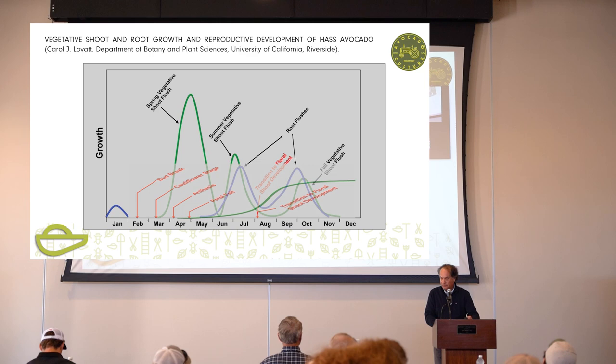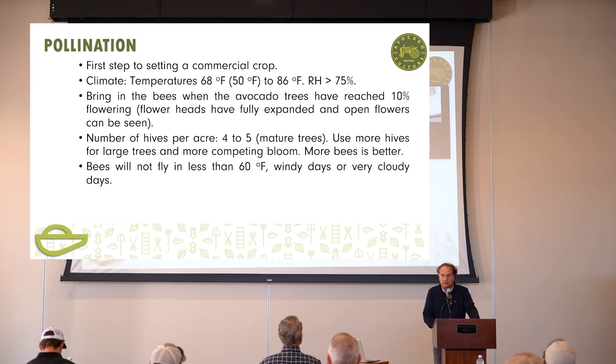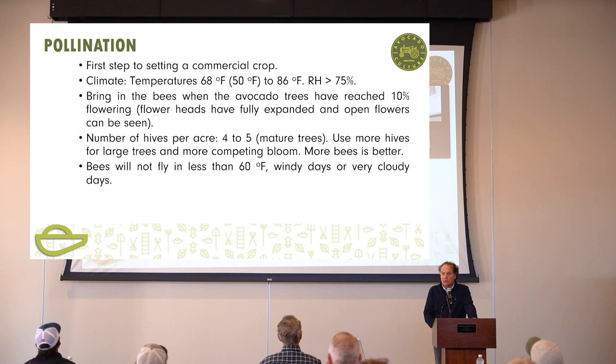First step, pollination. First step to setting a commercial crop. Pollination. Who is doing that? Bees. There is enough information supporting how beneficial the bees are. What kind of bees? We know there are native bees, but we need the help of honeybees. If there is no pollination, there is no crop. No pollination, no crop.